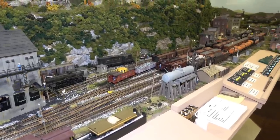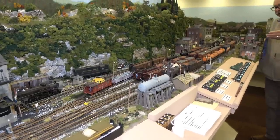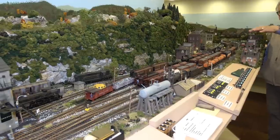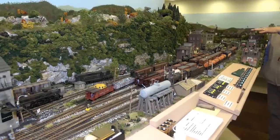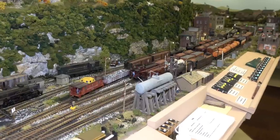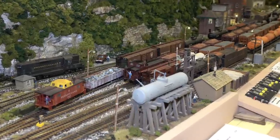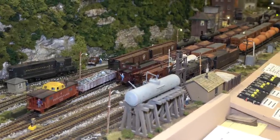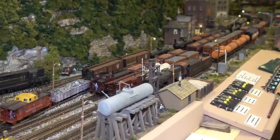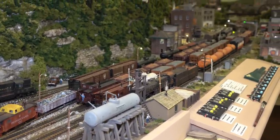Oh, yeah. Nice. And so that's what we have here. You see mostly coal and iron ore, and that would be where we are, somewhere probably in western Pennsylvania. Okay. This model railroad is not modeled after any particular place. It is total freelance. It is total imagination.